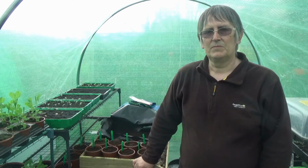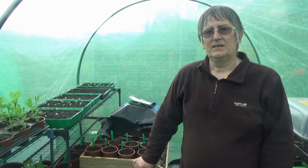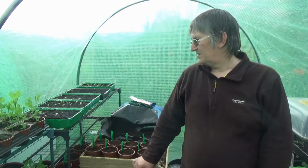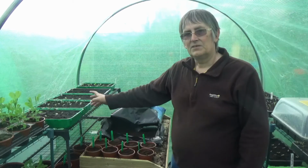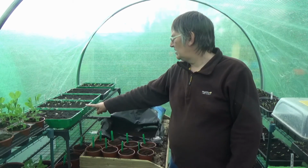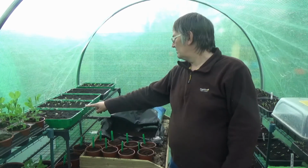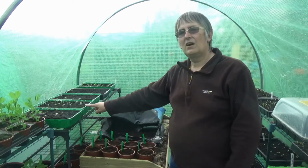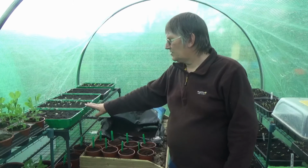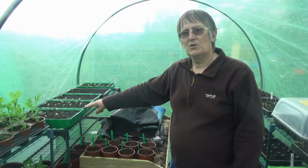Kohlrabi is one of my mum's favourites, because my mum originates from Germany, and that was what she was brought up with. If you look over, this tray here, we've got about 25 in there, and we've got that tray. I think that's all I actually grew in this, because I was going to grow some more in a couple of months.